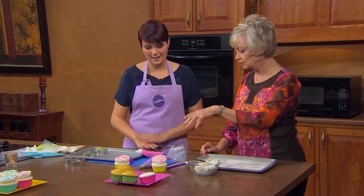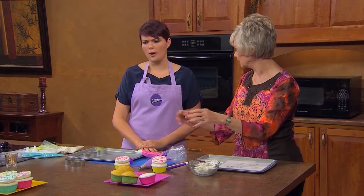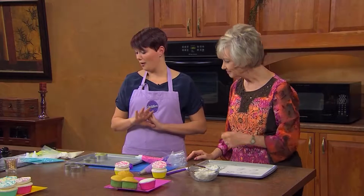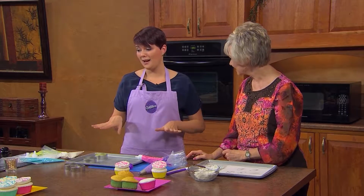Super easy. And this would be fun to do at a kid's birthday party and let them create their own decorations. Absolutely. Yes, Candy Melts are kid-friendly. My nephew loves to use them. I love to do them with him.